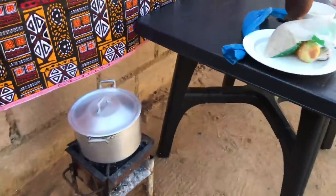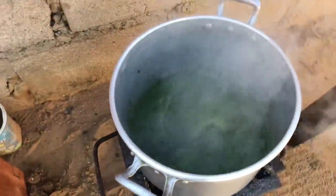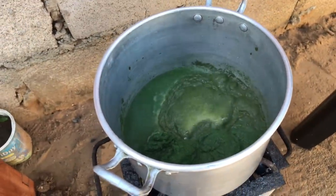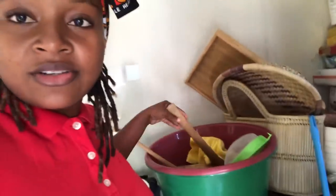Okay friends, let's have a look on our matapa. Let's go. Oh, our matapa start boiling. As you can see, our matapa start boiling, and now I have to use the wooden spoon to stir and cook evenly. Okay, let's go to take the wooden spoon. Okay, we will use this wooden spoon.